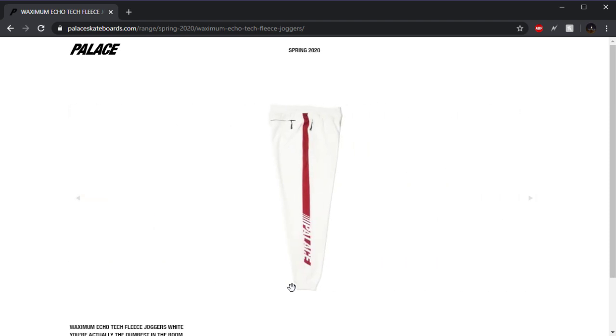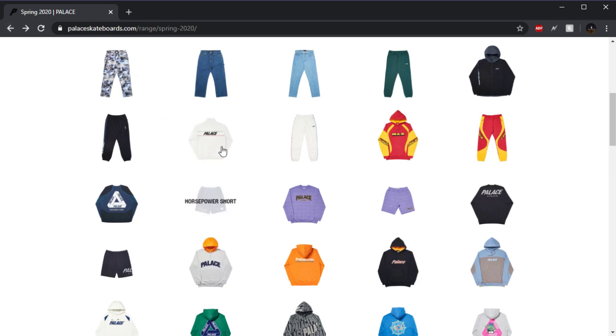The matching joggers, you get a little bit better look at the Palace design there. You get to see the colorways. I do like that white and red, but white and red joggers would be rough.